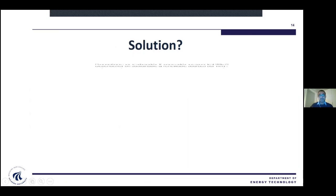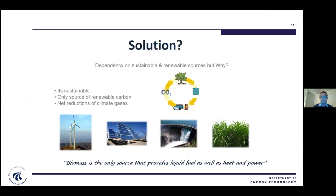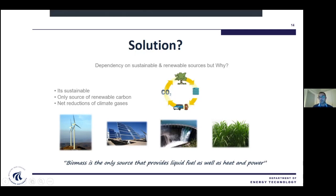So what will be the solution? Definitely we should depend on sustainable and renewable sources. Why? Because it's sustainable, you can produce it again and again, the only source of renewable carbon. In the burning of fossil fuel, you are releasing ancient CO2 which was stored underground millions of years ago. But in the burning of biofuels, you are releasing fresh CO2 from the cycle, which was stored in our plants. So that's why the net climate gas emissions will be zero in terms of CO2.